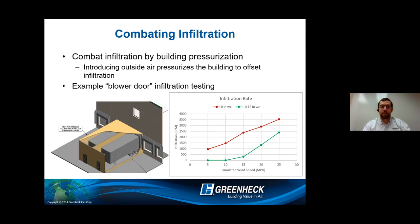One example of this is some testing that one of our customers had done around air leakage through dock doors. What we have here is a blower door test, where we had a truck backed up to a dock with dock seals on it.